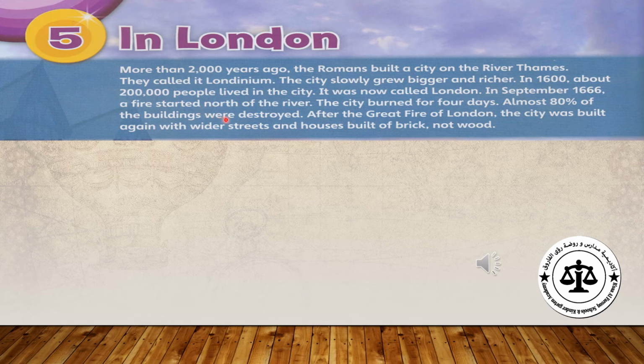In September 1666 a fire started north of the river. بلشت حريق على ضفة النهر. The city burned for 4 days. ظلت السيتي مولعة لمدة 4 أيام. Almost 80% of the buildings were destroyed. 80% من البنايات اتدمرت. After the Great Fire of London, بعد هذا الحريق العظيم, the city was built again with wider streets and houses built of brick, not wood. بعد الحريق رجعوا بنوا هاي المدينة مرة تانية بشوارع أوسع وبيوتها ما كانت من الخشب صارت من الطوب.